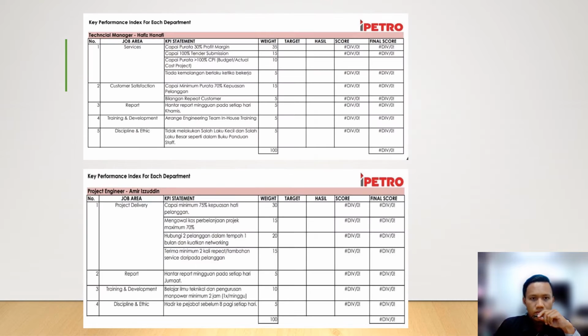This one is the KPI for the technical manager, Encik Hafiz Hanafi, and his job areas are services, customer satisfaction, report, training and development, and discipline and ethics. This one is for the project engineer, Amir Izzuddin. His KPIs are project delivery, report, training and development, and discipline and ethics.